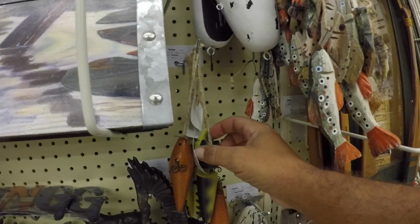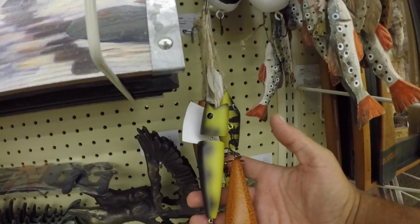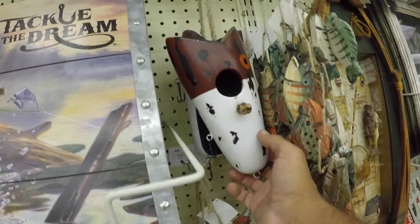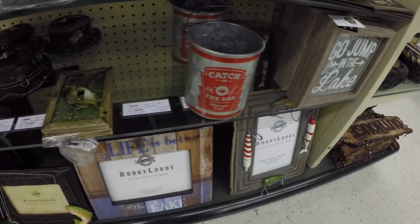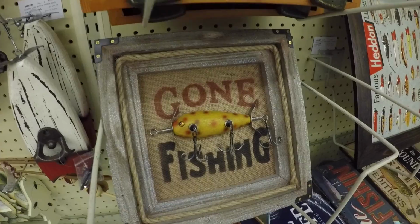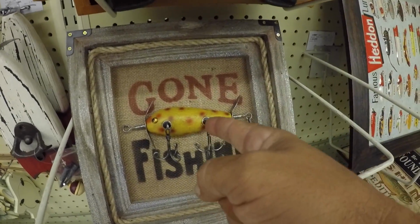Check it out. Maybe we don't have to make a lure at all. They've already got some lures made up here. Massive, huge. Holy popper. All sorts of cool decorations for fishing, all at the Hobby Lobby.